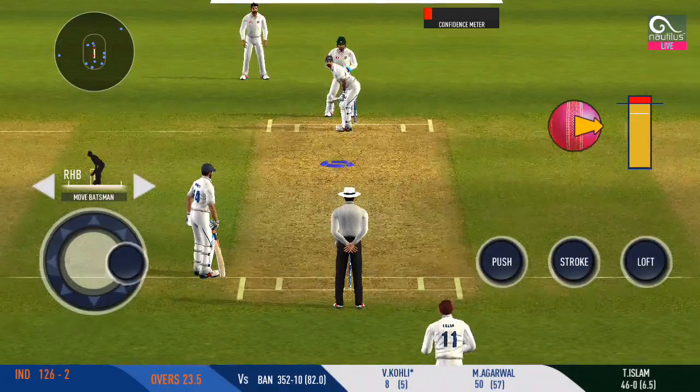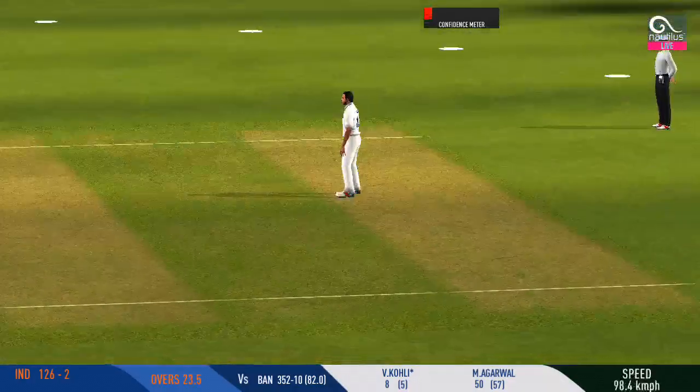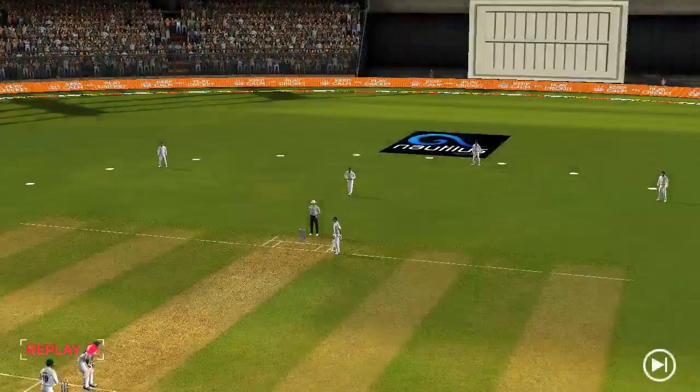Here, what's next? Oh, he has got him! What a catch! Taking the long walk back to the pavilion.